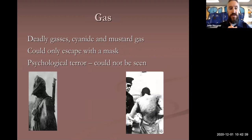Another advancement trying to do that, kill the soldier in the trench, is the creation of gas, specifically mustard gas developed by Germany. At first it was cyanide, and then eventually mustard gas was used. You'd fill empty shells with the gas and then shoot it at the enemy, hoping to get in the trench. It would open, and then the enemy soldiers would take in this gas and die. The cyanide would literally suck the oxygen out of your lungs and you'd asphyxiate. So you start to see that every army gives their soldiers gas masks, first time seen in warfare. And so you could only escape with a mask. You might live through the cyanide.